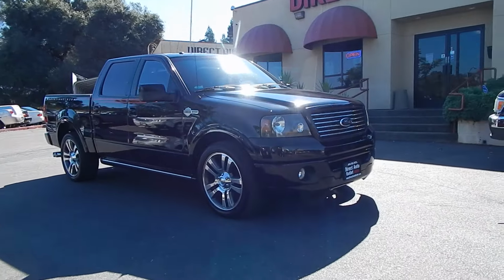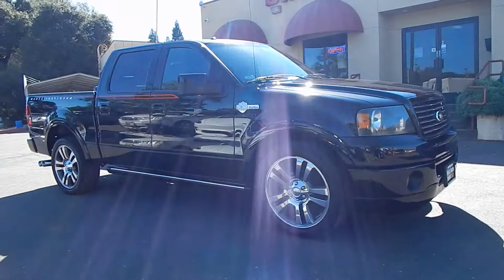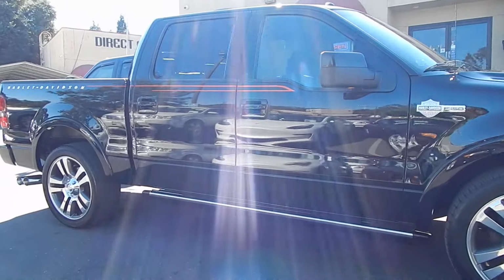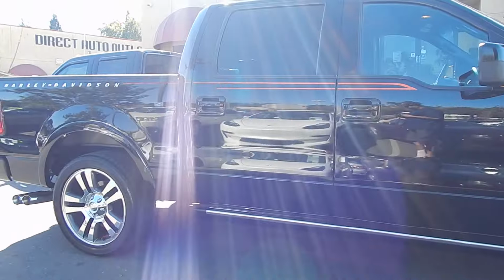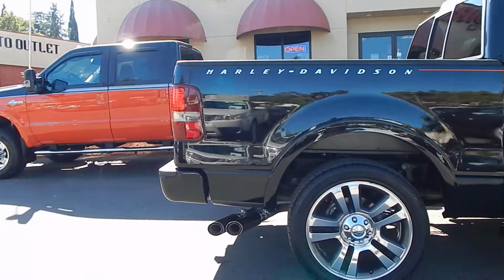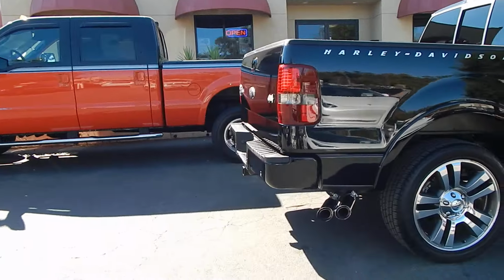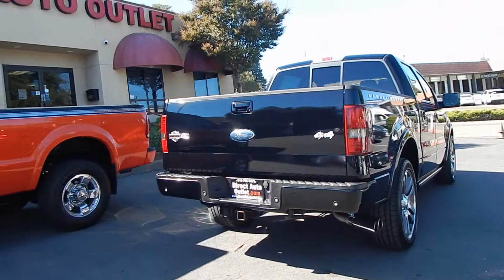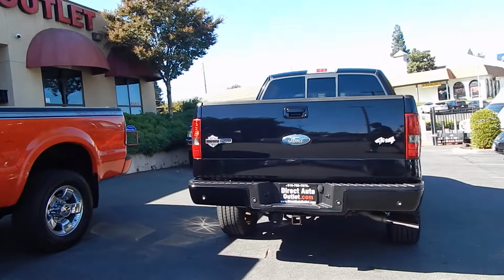I've got this gorgeous 2007 Ford F-150 Harley Davidson edition with only 73,000 original miles. This truck is a 5.4 liter V8 supercharged engine with an automatic transmission. This will be a complete test drive video of this truck as we get it on the road, put it through its paces, and take you along with us for the ride so that you can see and hear everything that we see in here.